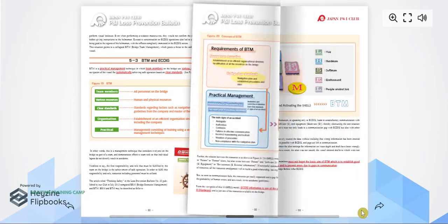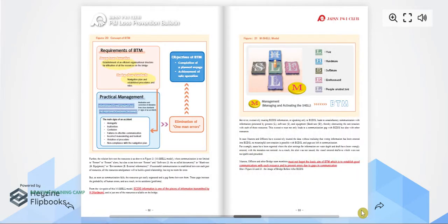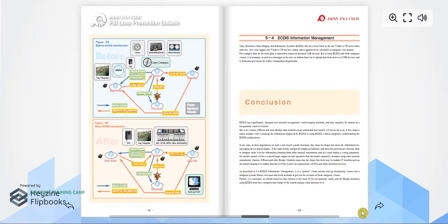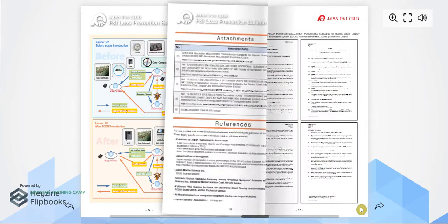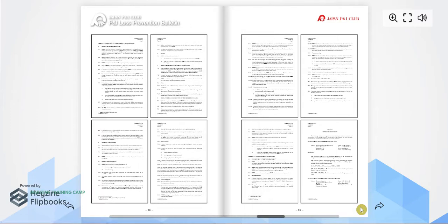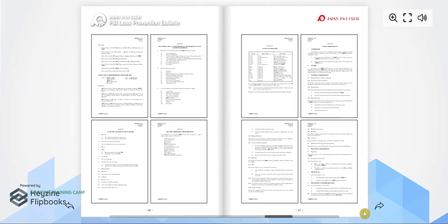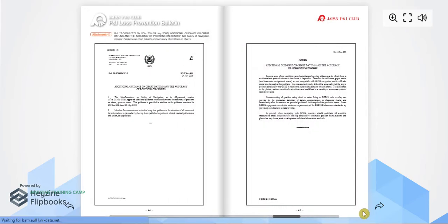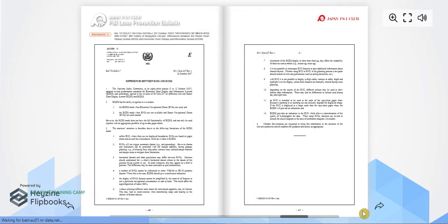In conclusion, the ECDIS has significantly changed the conventional navigational watch-keeping methods, and may arguably be termed a navigational watch revolution. However, the master, officers and other bridge team members must understand that trouble will not be far away if they make a single mistake when evaluating the information displayed by the ECDIS, or using the ECDIS without completely understanding its configuration.